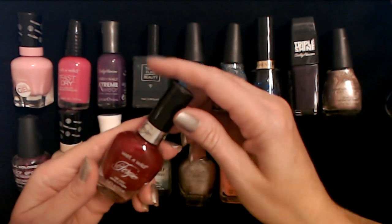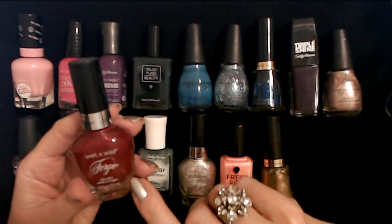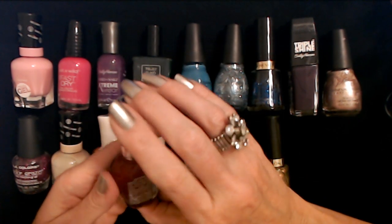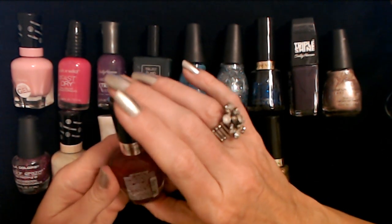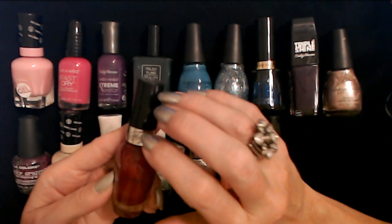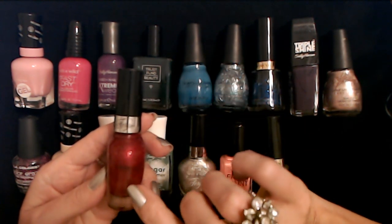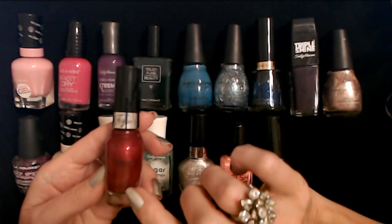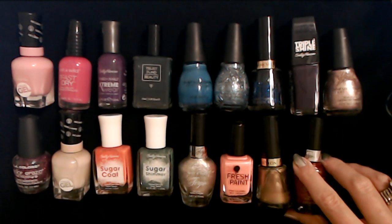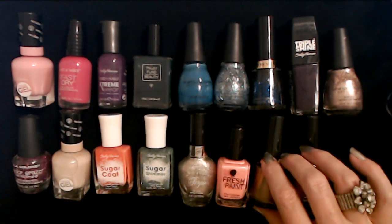This is one I do like. This is another Wet n Wild Fergie. I like the shape of their bottles. Look at all the glass down there. This one's called Velvet Lounge. Really pretty red. This is such a cool color. And it really looks like that. If you do 2 coats, it looks exactly like this on your nails. And it's so nice. Can we fit one more in there? Let's see if I can do one more.